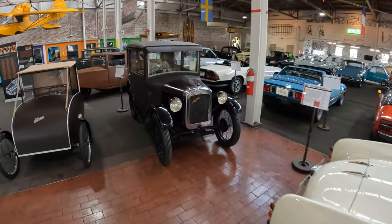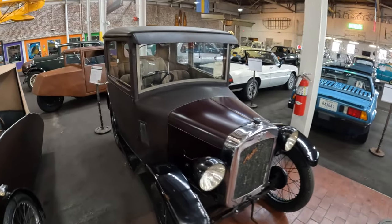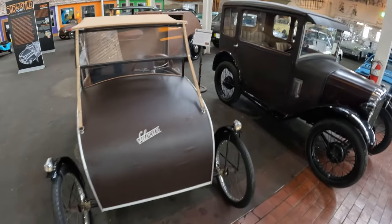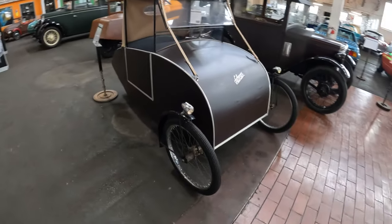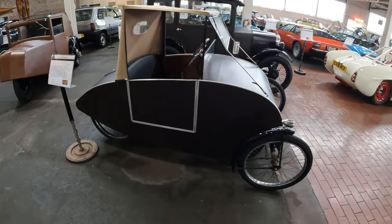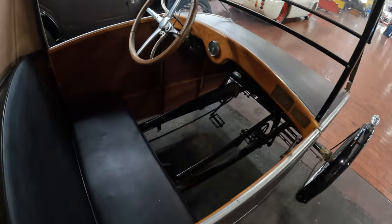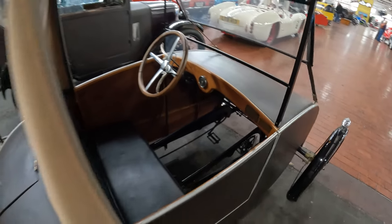That is awesome. That is cool. 1929. I don't know who could fit in this thing. It is small. Makes a mini look big. It's a pedal. That's cool.